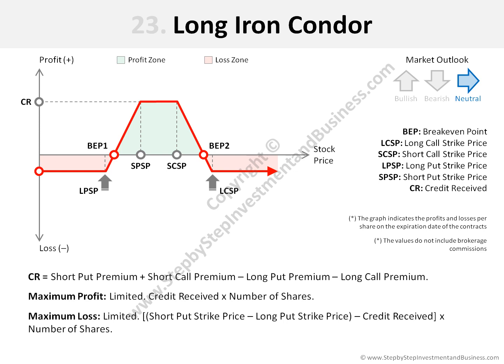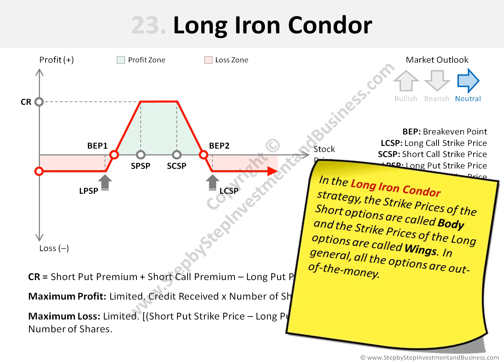On the other hand, the maximum loss that we are exposed to is also limited. The most we can lose is equal to the difference between the strike prices of the short put and long put minus the credit received multiplied by the number of shares. As we said, in the Long Iron Condor strategy, the strike prices of the short options are called body, and the strike prices of the long options are called wings. In general, all the options are out of the money.